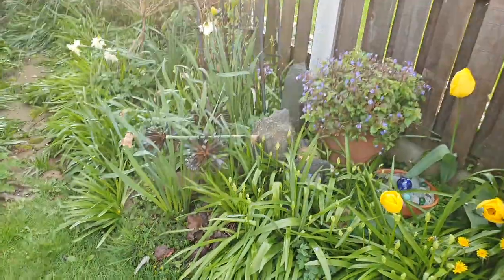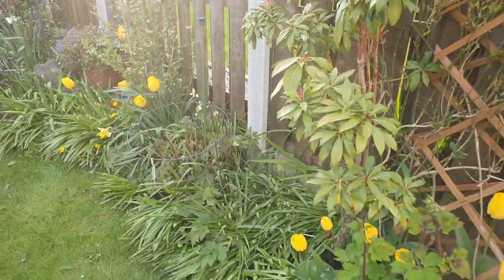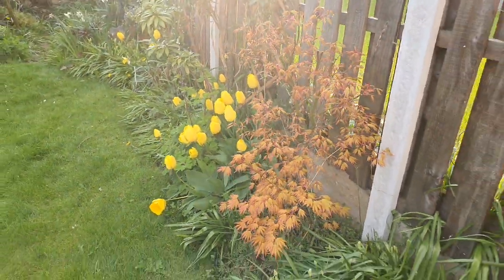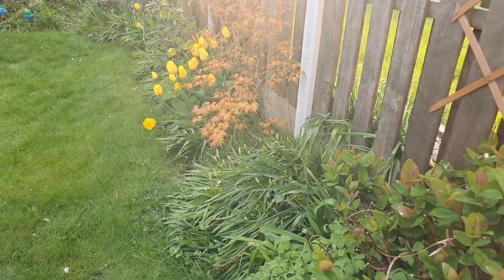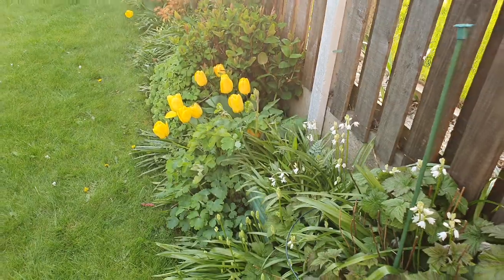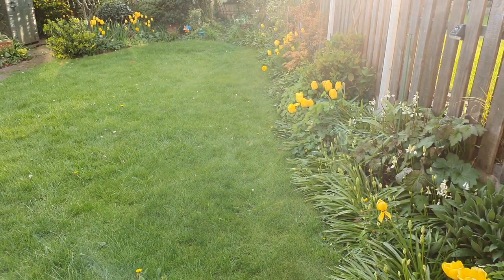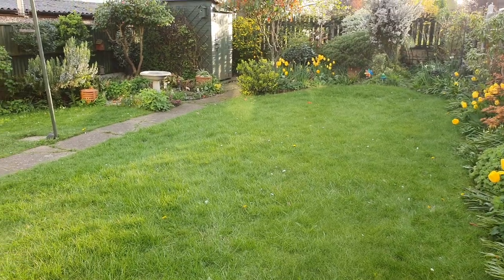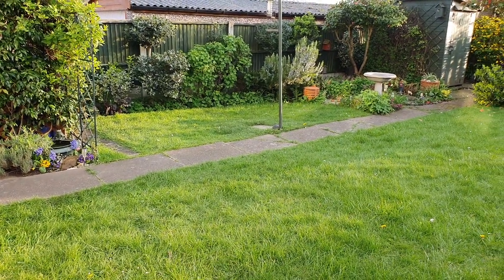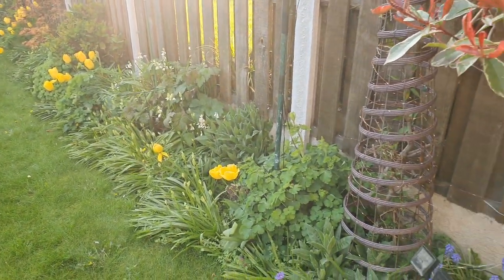A stroll now along the long border. See what we can see. A fusion of yellow tulips, an orange maple, a pan around the garden, why not? We'll finish just here.